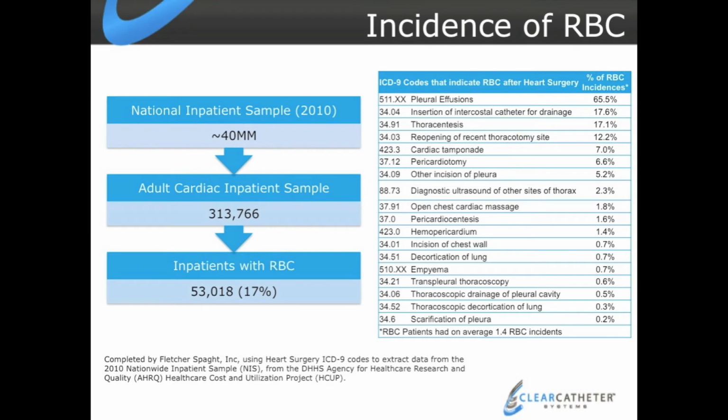So we set out to try to determine exactly how often do people end up in these categories. One of the first places we went to look was in the United States using some of our national databases where we code these patients pre and post-operatively. And we found that we could find evidence of retained blood complex in about 17% of patients. A lot of it were effusions.